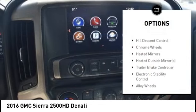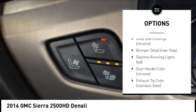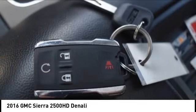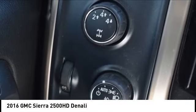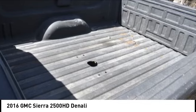Tire pressure monitoring system, hill descent control, chrome wheels, heated mirrors, heated outside mirrors, trailer brake controller, electronic stability control, alloy wheels, remote engine start, running boards. If affordable style and reliability are what you're looking for, this vehicle couldn't be more perfect. Drive it today.